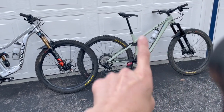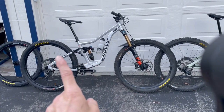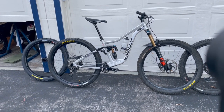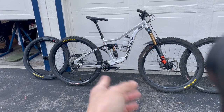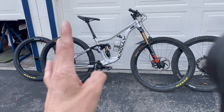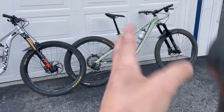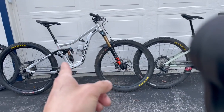The Privateer is a fixed geometry, so that seat tube angle is, I think, 78 degrees. Whereas here in the slack setting, the seat angle is probably 74 or 75, so it's more slack. In the steep setting, it's 76 or almost 77 maybe. Even in the steep angle, it's still slacker than the Privateer. I much prefer the steeper, 78-ish seat angle. That feels better than this slacker seat angle.